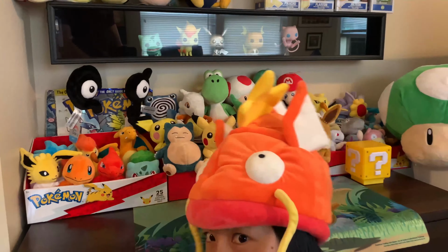Next up, we're going to review Moltres. Now this one is really cool too. It's got the same fuzz that Articuno has on his chest, but this one is super fiery, obviously. And its head is just super pointy like Charizard's is. This thing is really cool.